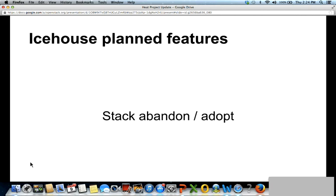So as you can see, abandon and adopt can be used together. You could abandon a stack on one Heat instance, such as a local standalone, and then adopt it on another Heat deployment, such as the Heat that comes with the cloud that uses that stack, that uses those resources.